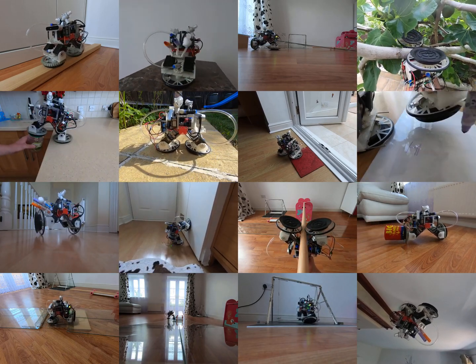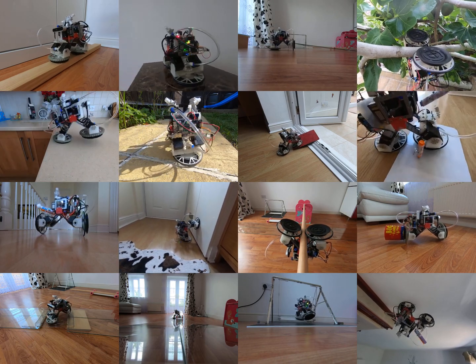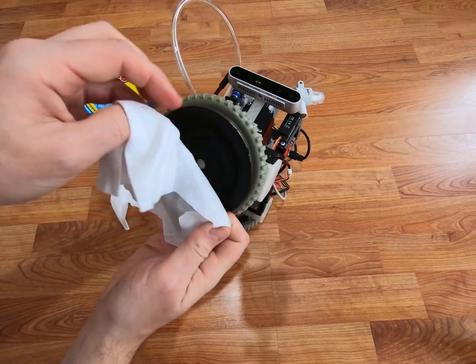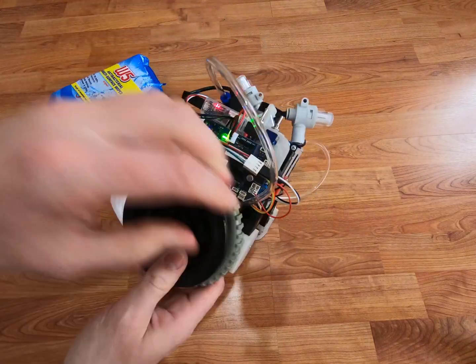Naminucus is a versatile robot that can walk, climb walls, drive while balancing on two wheels, use tools, manipulate objects and much more. This video demonstrates how the robot could be used for medical applications.